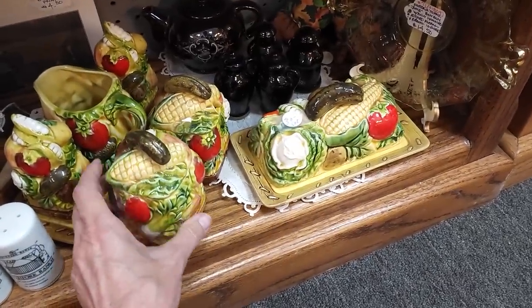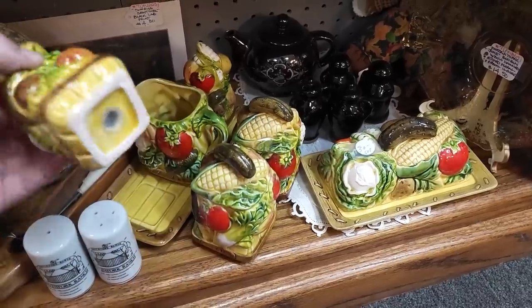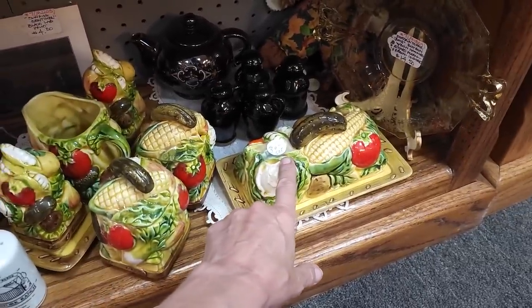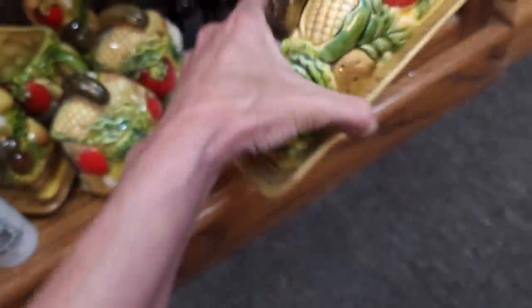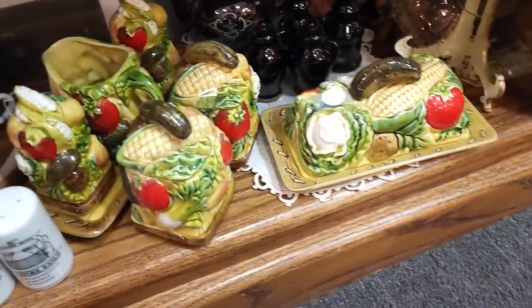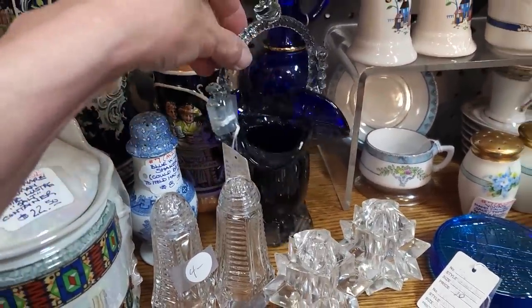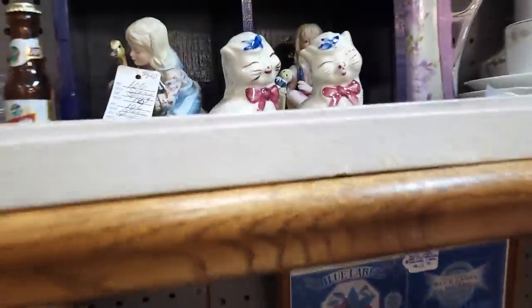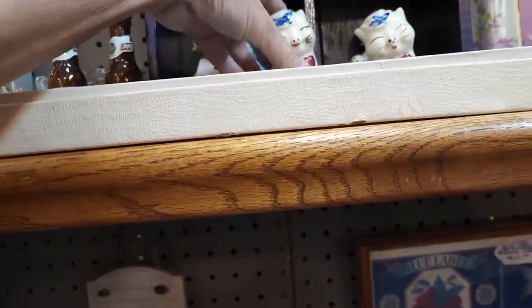So you've got these two little condiment jars, and then you've got the salt and the pepper and the little pitcher, and then you got the butter dish. That seems like a really good price. Look at the pickle as the lid. WT. I think I am gonna get that set. I really, really love it. It's a pretty little piece of glass here. It's $25 on that one. Oh, are those little Shawnee cats? They might be.